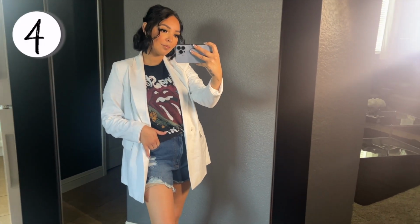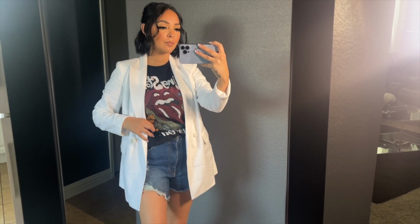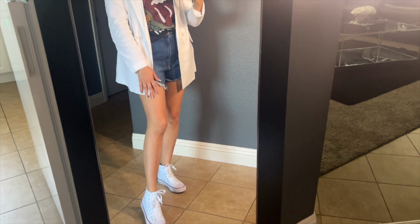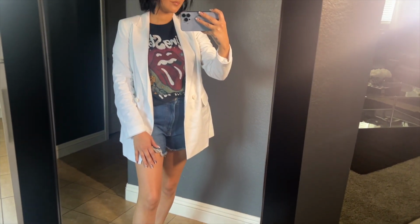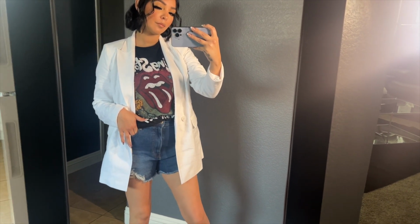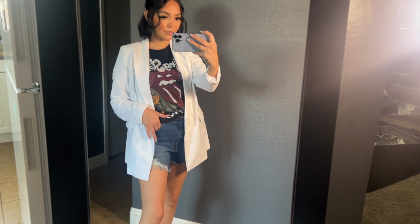Have to share that one of my favorite ways to style a blazer is with a graphic tee. Now, the contrast between the formal blazer and a casual graphic tee, it's fun, it's unexpected, and it's just perfect for any occasion. Now, Walmart has one of the best graphic tees for only $10. Graphic tees at Urban Outfitters or Revolve or any other high name brand are from $30 to $80. Walmart has graphic tees for $10 and they're amazing.